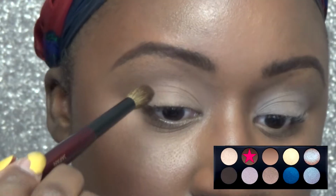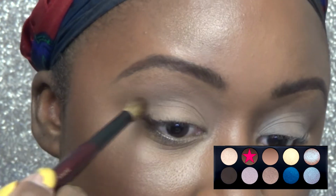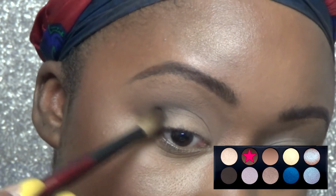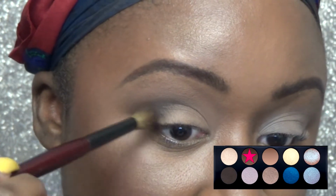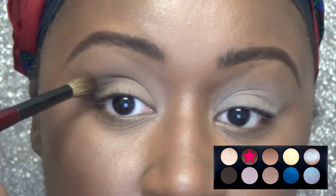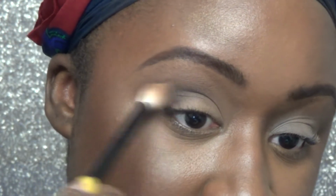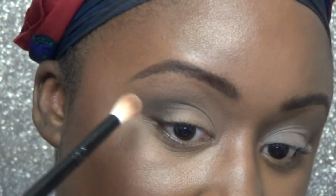Going into Depth, putting that lower in the crease. Sonia G Blender Pro. And I'm just deepening that crease up with Depth. I'm not even going into extreme black. I'm just adding more and more onto the outer V. And taking that higher, not higher, but you know, into the socket, into the crease. The number 3 brush from Wayne Goss, no additional product, just blending around the edges of that. Now I'm taking some of the Ultimate Taupe.